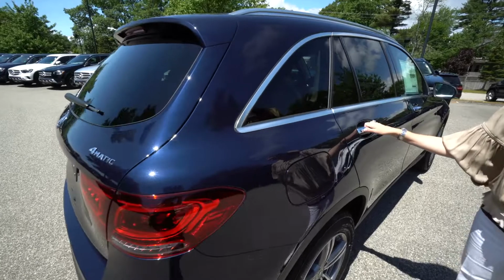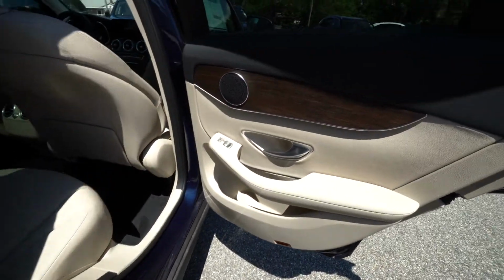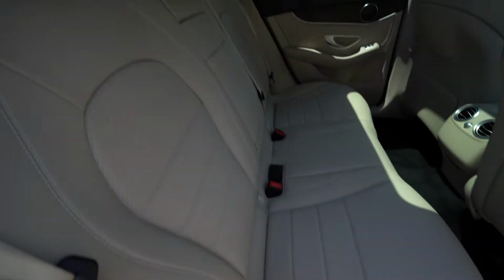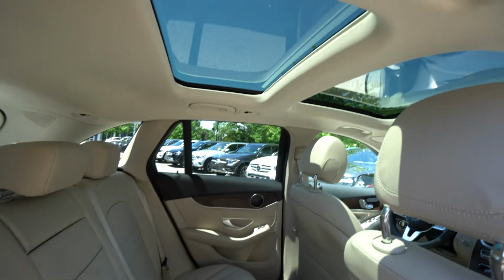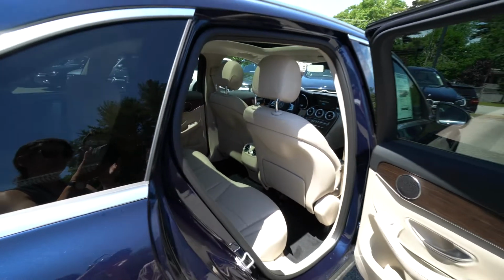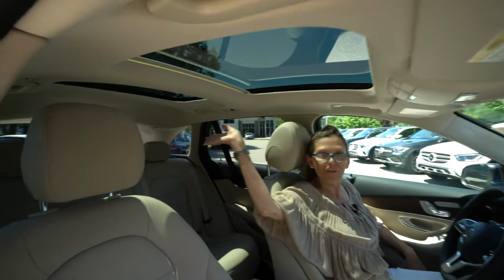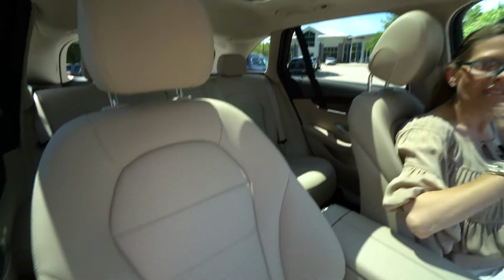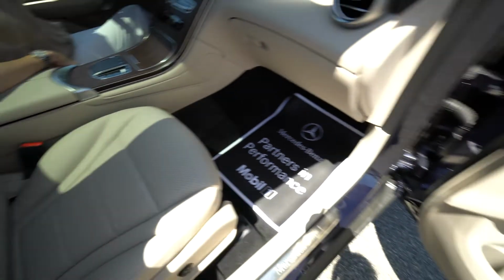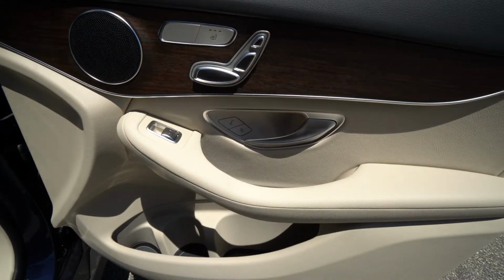Inside you will see the color is macchiato beige with the black flooring. It's a beautiful car. It's a beautiful SUV and it's great in snow. Colin, you'll also see the Panoramic Roof, as well as on each side has the heated seats, the memory seats.